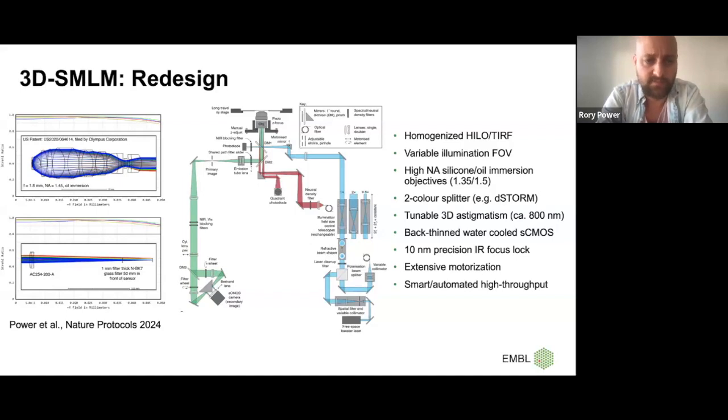So this is helpful. And for the people who don't need such high radiance, like for DNA-PAINT, you can have a very large field of view and things like this. So this is nice for the service side of things. We have high-NA silicone oil objective lenses.